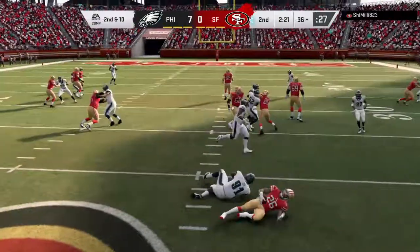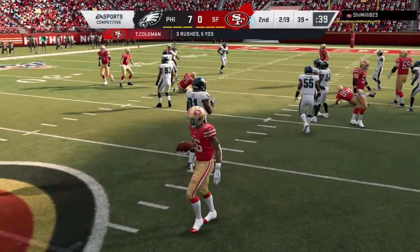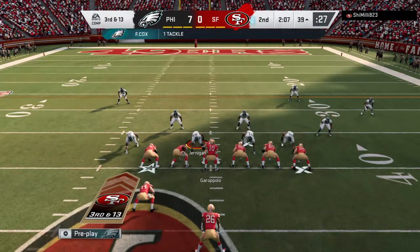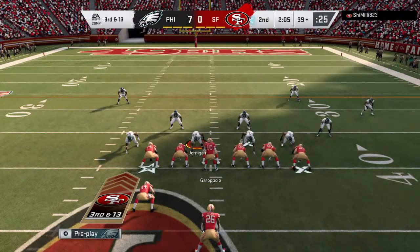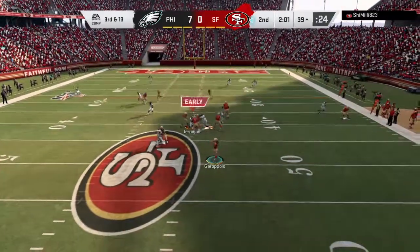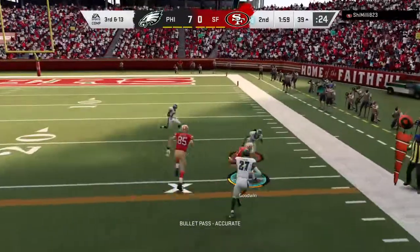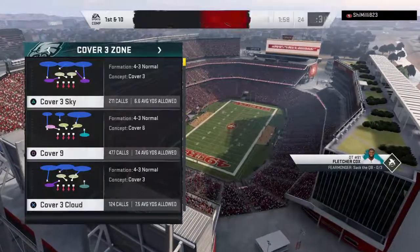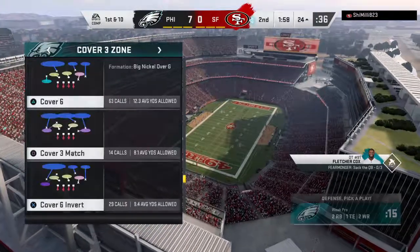On second down, it's Coleman. And a lot of talent on this Eagle defense, and you've seen it on these last two plays, both losses. On third and long, it's Garoppolo. Goodwin able to haul it in. And brought down, but not before they're inside the 25.